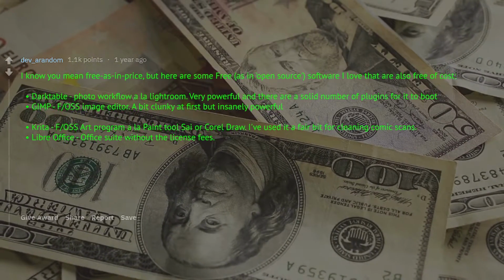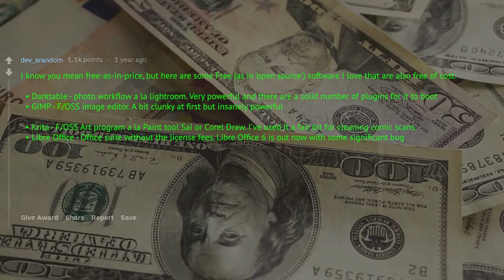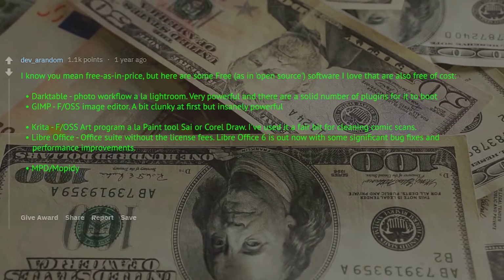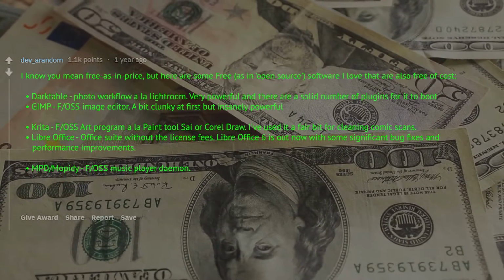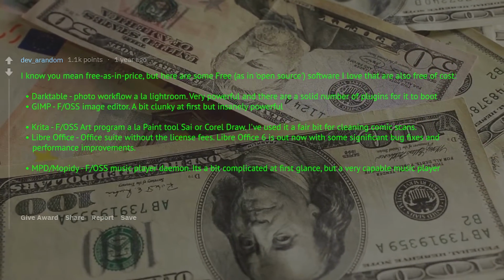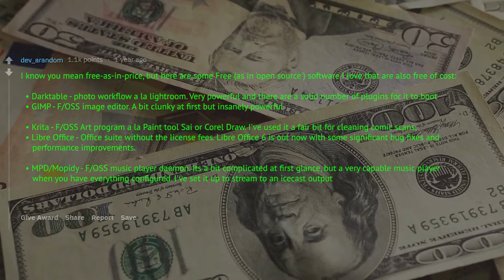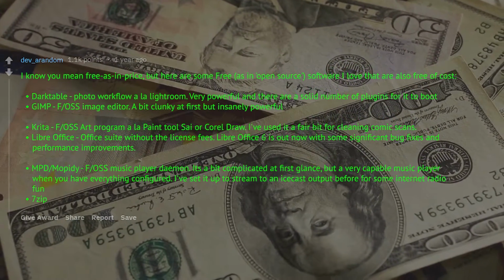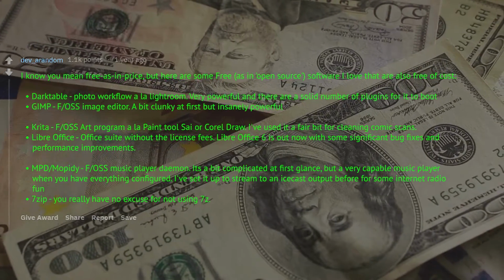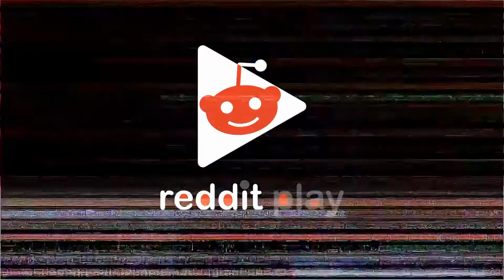LibreOffice, an office suite without the license fees. LibreOffice 6 is out now with some significant bug fixes and performance improvements. MPD/Mopidy, a free and open source music player daemon. It's a bit complicated at first glance, but a very capable music player when you have everything configured. I've set it up to stream to an iSCSI output before for some internet radio fun. 7-zip. You really have no excuse for not using 7z. It's great. It's FOSS, love it.